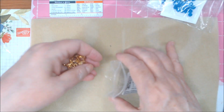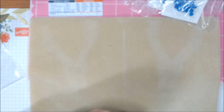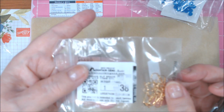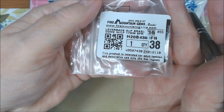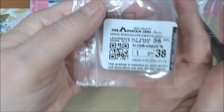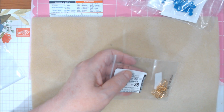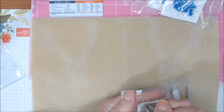But these are gold-plated brass lever backs. Lever backs are my favorite because they're so secure. I like wearing lever backs. So what did I say? These are H2O B4360 FN. There you go. And what did I say? I paid $2.41 for 5 pair, so not bad.